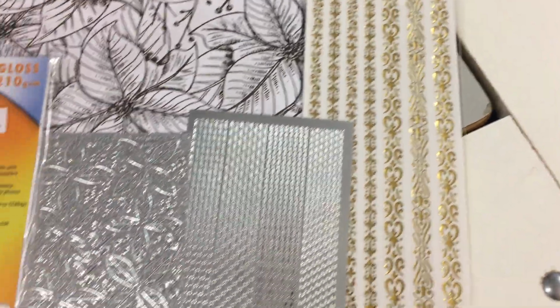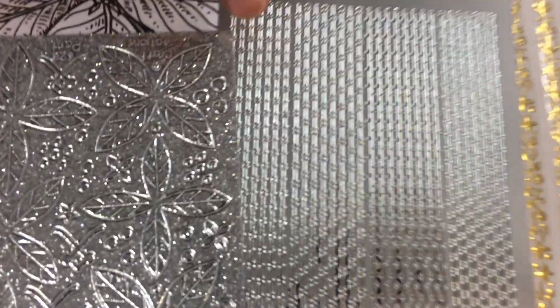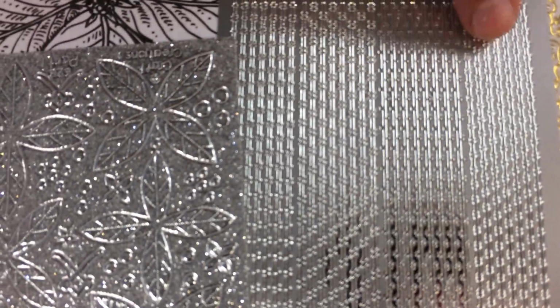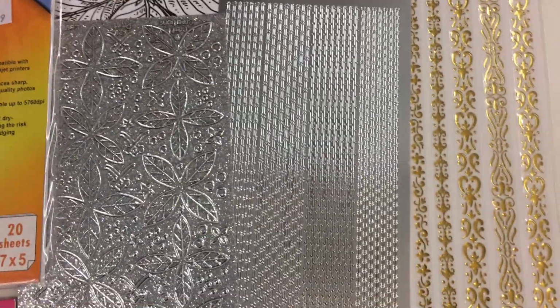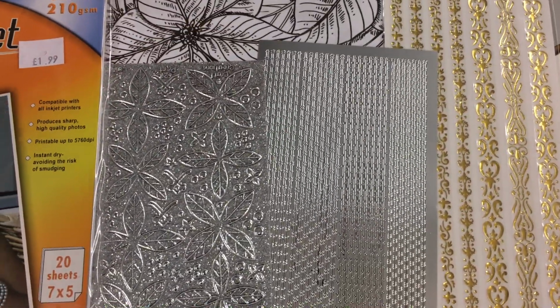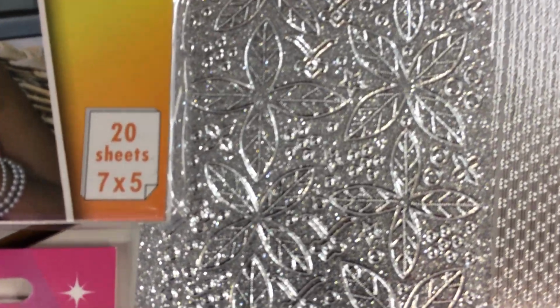We're also going to give you a sheet of silver line peel-offs. Now, I don't know how well you're going to see this, but there's actually 4 different designs of really thin lines on here. And not only can you use them in a straight line, they're really good if you want to go around in circles or around your apertures. They really will stay on and bend with you, so you can do that. We're also going to give you a sheet of silver glitter poinsettia peel-offs.